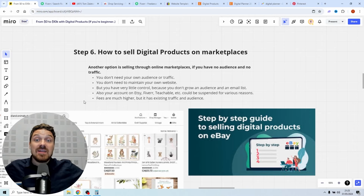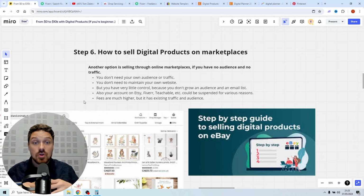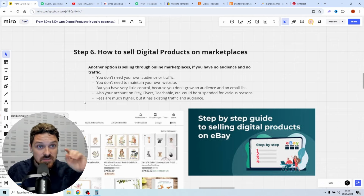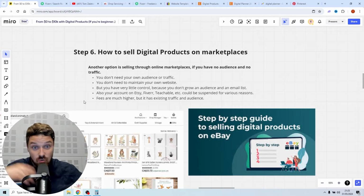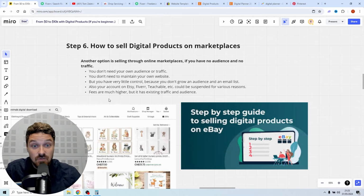Also, your account on Etsy, Fiverr, Teachable, anywhere else you want to sell this stuff could be suspended for various reasons. If you research Etsy, you'll find that people get their accounts suspended quite often for all kinds of things. So it can happen. It doesn't happen to everybody for sure, but it could happen. Okay, so that's why you need to be really careful, and that's why you might want to consider your own website as well, or just your own website.